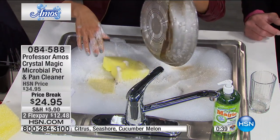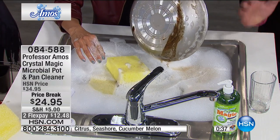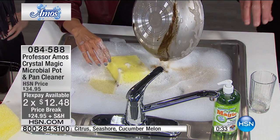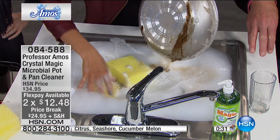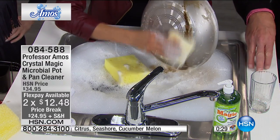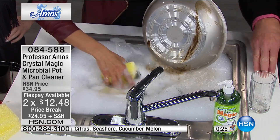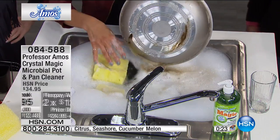If you trust Professor Amos and you've used all his other products, you've got to realize that the key to his stuff is that he does this for a living. So if he makes it easy for him, which he needs to do because he has a lot of work to do, he's going to make it easier for you. And he knows that he can't always come to your house.